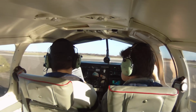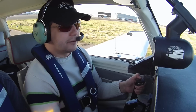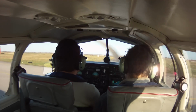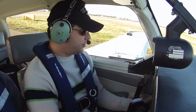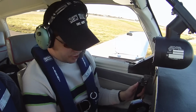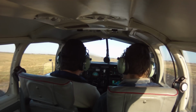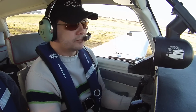Okay, let's do the pre-takeoff checks. Trimmers, takeoff setting. Taxi hold Charlie, 21 QNH, correct? Fuel service set for takeoff. Throttle friction set. Mixture's rich. Magnetos, both on. Alternate air is normal. Fuel selector is on the right hand tank, which is full. Boost pump on. Flaps at takeoff position. Emergency gear lever normal.